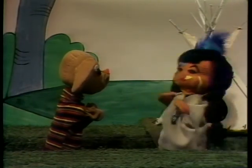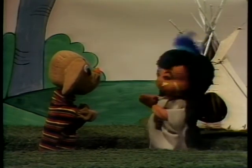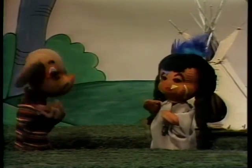Me? Help you warn Daniel Boone? I'm an Indian. What an honor it will be if my father captures the great Scout Boone. Well, okay. I'll go alone then. I'll find some way to warn him.